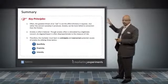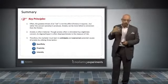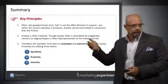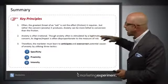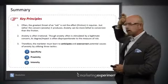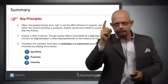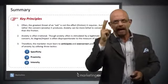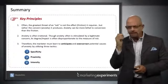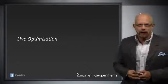Let me go back to live optimization in just a moment, but before I do, these principles are summarized in this key slide. You can watch this presentation again, share it with your colleagues. It'll be online, posted on our site. There's no cost to access this. That'll be out in, I don't know, a few days, and you'll be able to see it live on the site. For now, these are the points that we've been covering, and you can summarize those three critical ways with specificity, proximity, and intensity. Those summarize the 3 points that have been driving this presentation. That sets me up for live optimization.